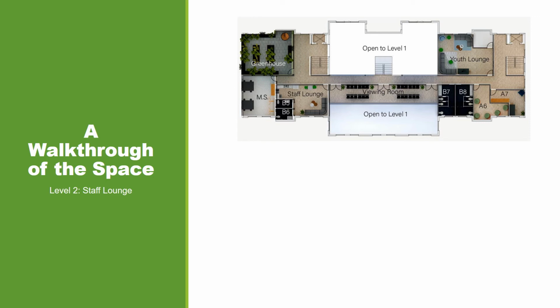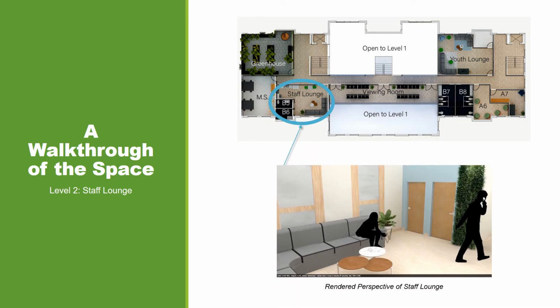Continuing down to the bottom left of the floor plan, we come to the staff lounge. It was so important to me that all of the users of the facility feel comfortable and welcome here, and that includes the staff. So I created seating for 6, a flat screen TV, a kitchen, and 2 private bathrooms as well, both which go by ADA guidelines.